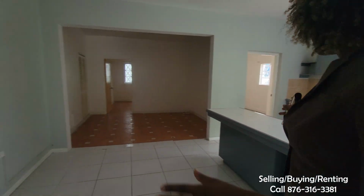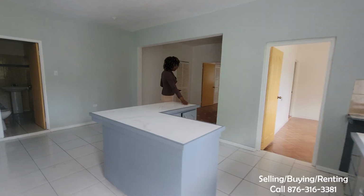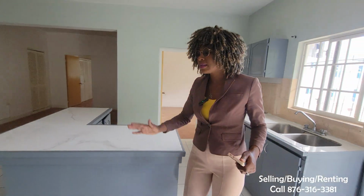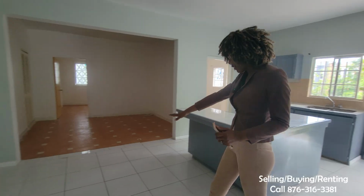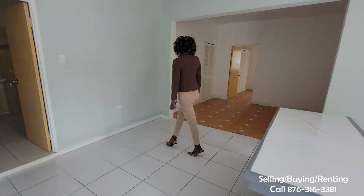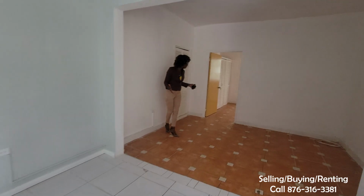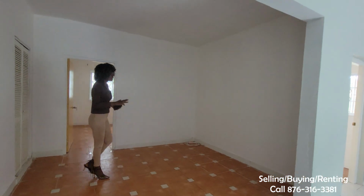So in here, we have our beautiful kitchen right here. Lovely, lovely, lovely. See? Beautiful. I love it. And of course, this set, it actually flows into your dining area, as you can see. And from your dining area, you have your living area. You can't ask for better than this. This unit upstairs is lovely.